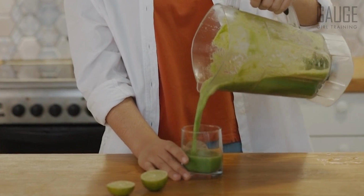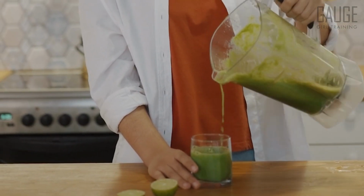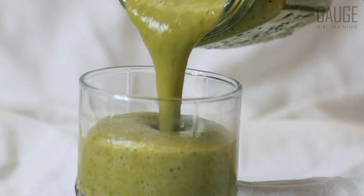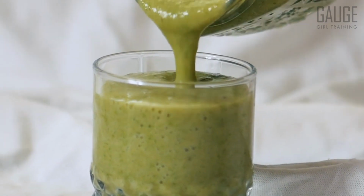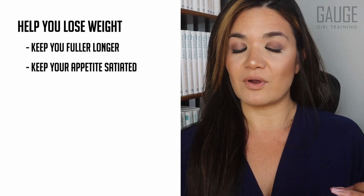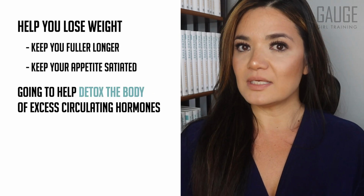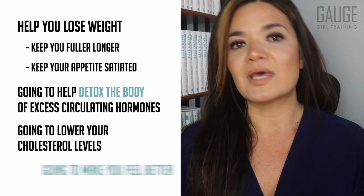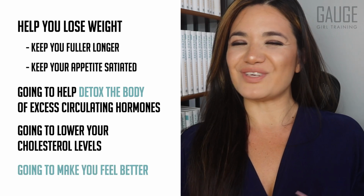Now just remember, green drinks aren't necessarily high in fiber. Some of the most popular green drinks that you'll see trending all over the internet aren't necessarily high fiber. So don't think that just because something is green, or just because something's a juice or a smoothie, that it's high in fiber. Read labels, guys, and pay attention to your fiber intake, because not only is it going to help you lose weight because it's going to keep you fuller longer and keep your appetite satiated, it's going to detox the body of excess circulating hormones, lower your cholesterol levels, and just make you feel better.